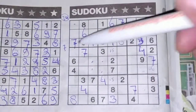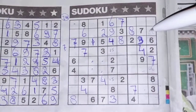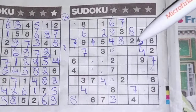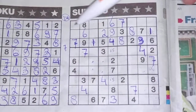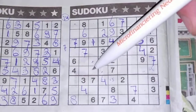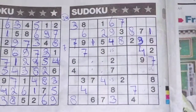So we have a 1 in the third row, 1 in the first row. So in the second row, the row between, the only place for the 1 should be here. 3 in this row, 3 in the second row. So in the first row, the only 2 places for the 3 should be here or there. We have a 3 in one of these 2 boxes. Can you remember? So no 3 here. 3 should be there.